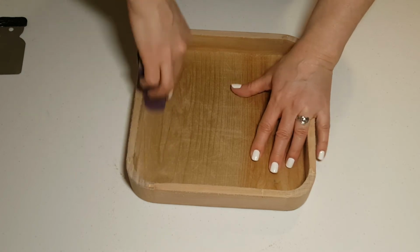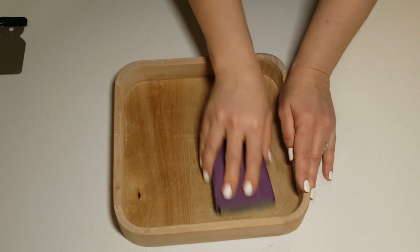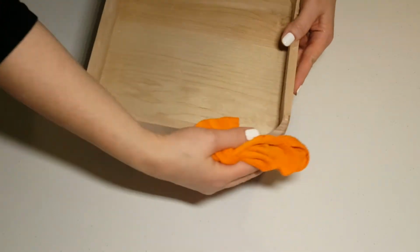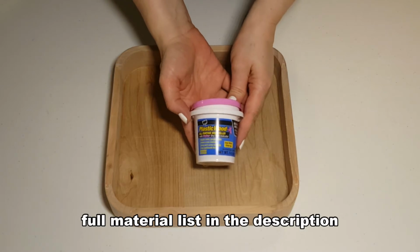Then I repeated all of that for the tray and used wood fill to fill in 2 small slices on the top edge. After that dried, I sanded again, wiped down, and moved on to the vanity.